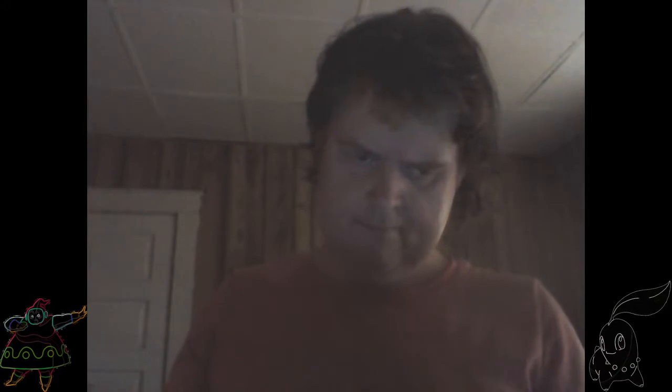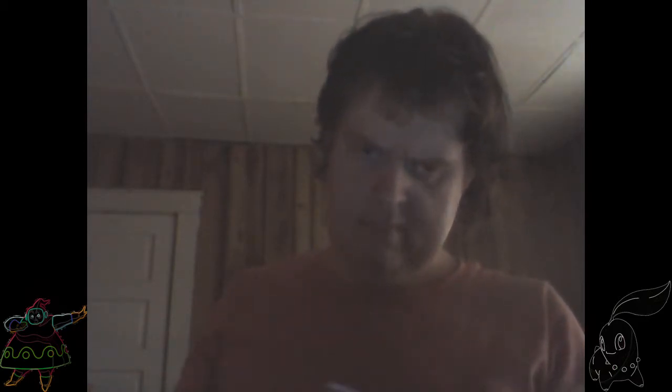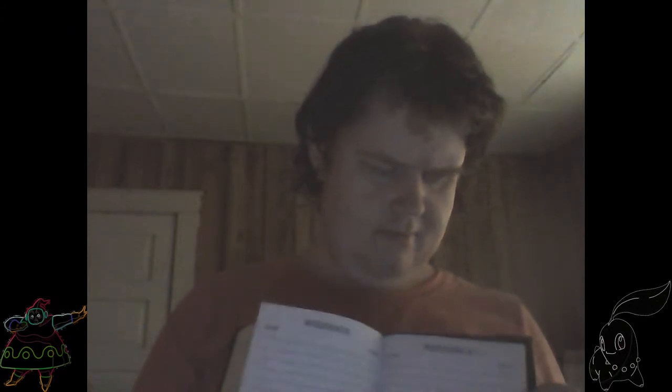Pretty basic King James. The text block kind of looks like a Gideon Bible. They put a family section off in the back, which is kind of unusual. But I guess this is why they called it the American Family Bible, even though it's about a normal size and not typical of a family Bible.